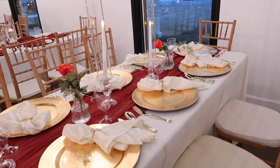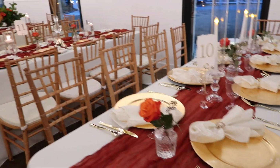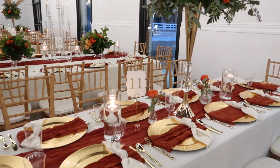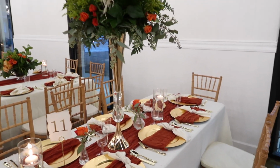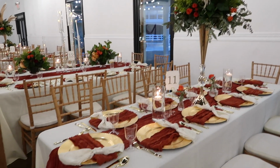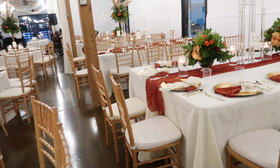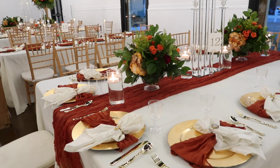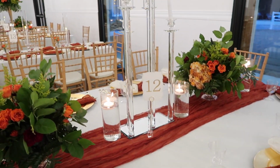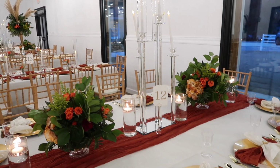Now, one unique thing about this venue is that the majority of their tables were rectangular, so it really challenged us in terms of the design. So we did a mixture of high and low centerpieces, and we did them on the rectangular tables. And a shout out to my team, because they had to set up this entire event on their own because I actually had COVID, and so I was not able to come in on the day of the wedding to do the event because of that factor. However, they did an amazing job setting it up. The centerpieces worked out absolutely beautifully.